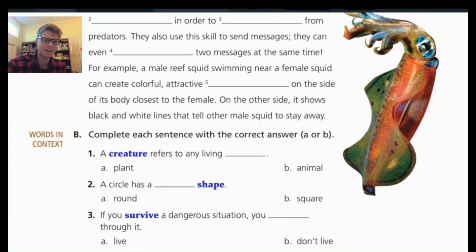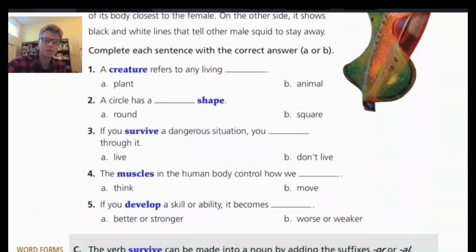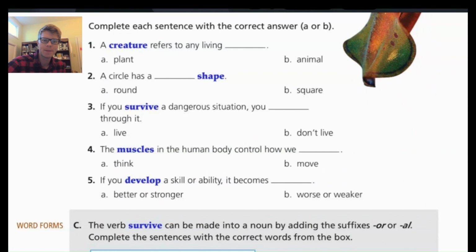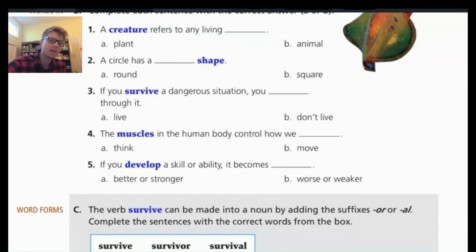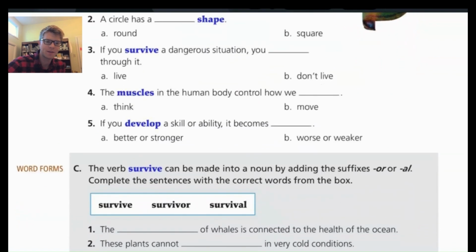All right. Exercise B, words in context. Complete each sentence with the correct answer. So, number 1, a creature refers to any living, what, plant or animal? This is just finding the definition. A circle has a, what, shape? If you survive a dangerous situation, you live through it. The muscles in the human body control how we move. If you develop a skill or ability, it becomes stronger.